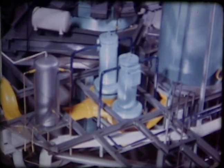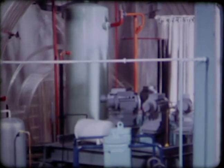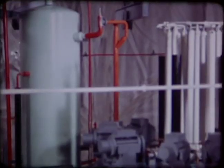Two coolant pumps circulate the coolant. A pressurizer connected to the reactor coolant loop by a surge line accommodates system volume changes and maintains system pressure within safe limits.